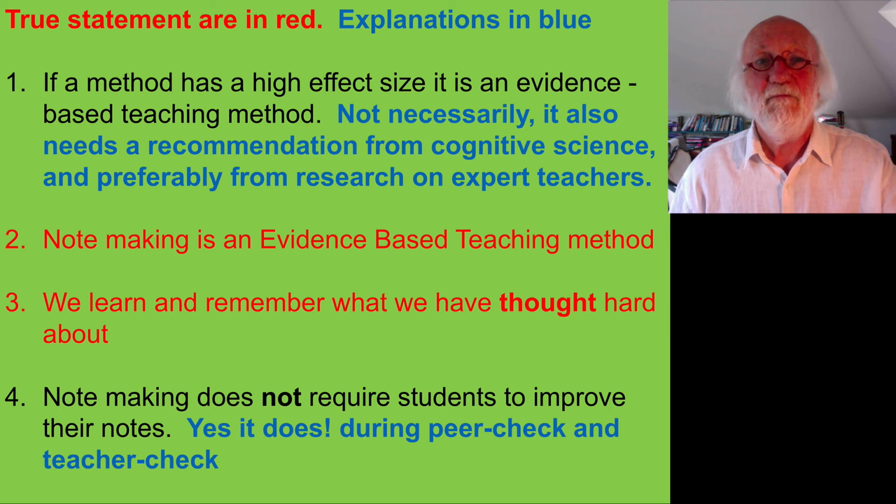2, correct. Note-making is an evidence-based teaching method. 3, correct. We learn and remember what we have thought hard about. 4, not correct. Note-making does require students to improve their notes during the peer check and during the teacher check.